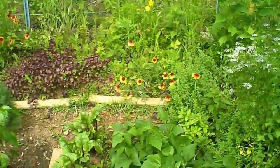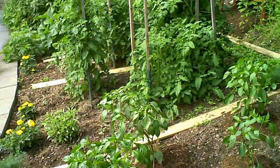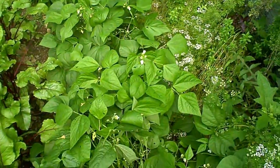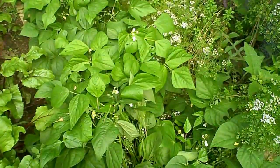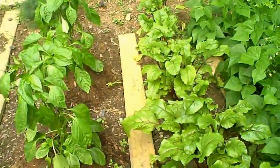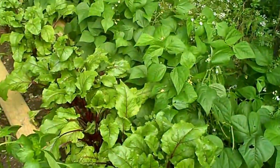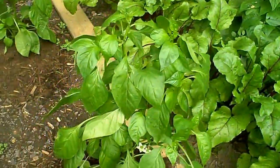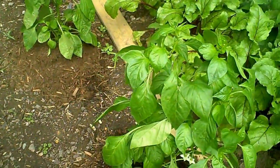All right, so you can see the garden is developing quite nicely. We've gotten a couple of meals of green beans already off of the bush beans, and pretty much every day now we'll be able to be picking some of that. Last night we made a wonderful vegetable soup. We used a bunch of the beets and the beet greens for that. They've been lovely.